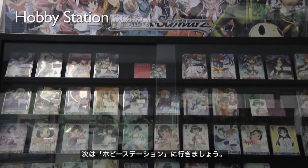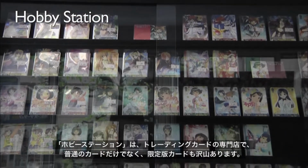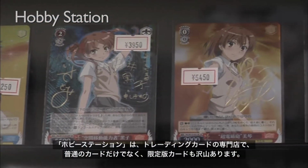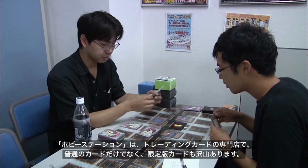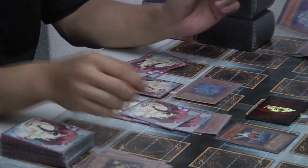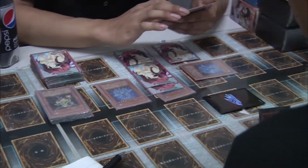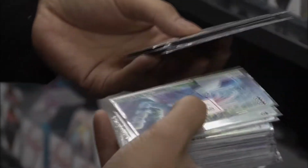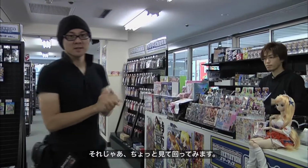Alright, up next is Hobby Station, who specialize in trading card games. Now at Hobby Station, you can pick up loads of current cards and a load of limited editions. Alright, so let's start looking around.